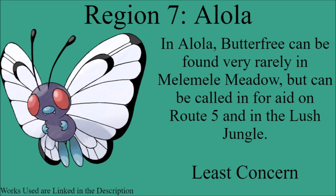So yeah, the Butterfree line overall in Alola again gets least concern. While the population numbers are lower, this is likely due to competition this time with the Rattata line, rather than again due to external factors, just due to competition. So again, their lower numbers are not suspect, so they are least concern.